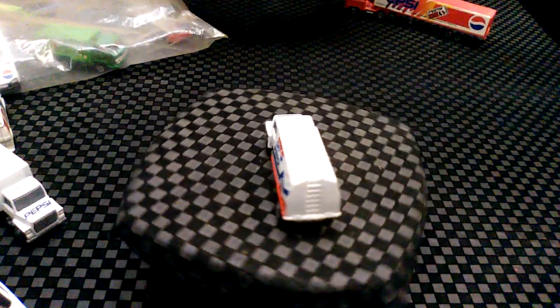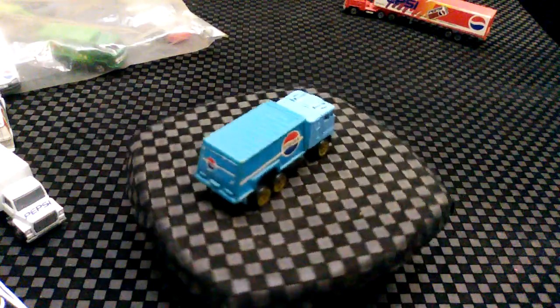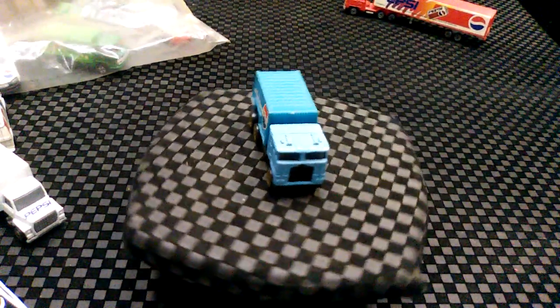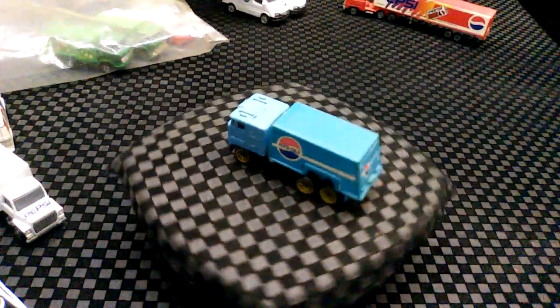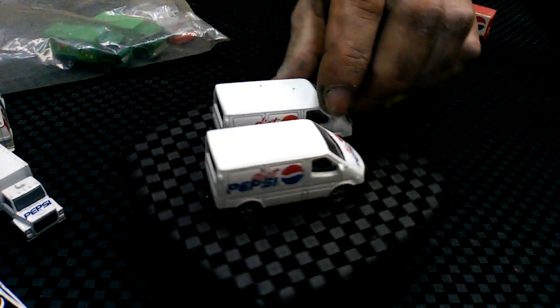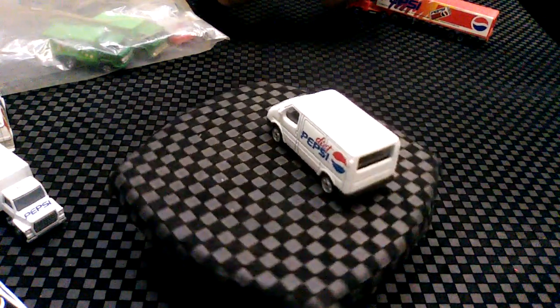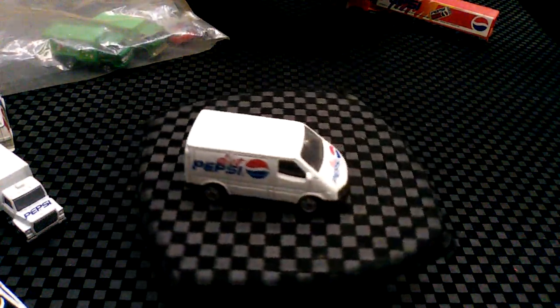This one's cool. I think it was a custom somebody did for my wife. Those are Hot Wheels wheels on there. Gold lace wheels. Something cool. Appreciate it. Two of these. Don't know what the difference is. But she's got two of them. And this Ford Transit. It's another golden car.